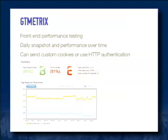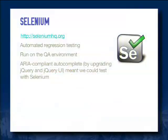And it can also send a custom cookie if you want to send a session cookie for an authenticated user, so you can track that front-end performance, or it can use HTTP auth. So if you have a dev server behind a password, GT Metrics can still check in on your front-end performance over time. And finally, we did manage to build up a library of automated regression tests using Selenium.